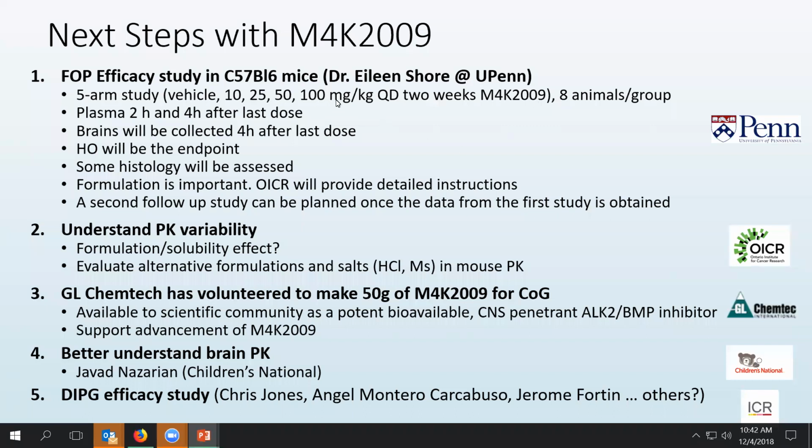But as I showed you, the exposure with 100 mg per kg and the MRT in particular are really quite long. So I think QD dosing, certainly at the higher doses, we should see something in this model. And hopefully, we see something even at the lowest dose, and then in the next experiment we can dose down. But I think these are going to be really quite exciting results that we should get early in the new year. I think, as I mentioned, we still want to understand the variability that we're seeing in the absolute exposure. Is this a formulation or solubility effect?